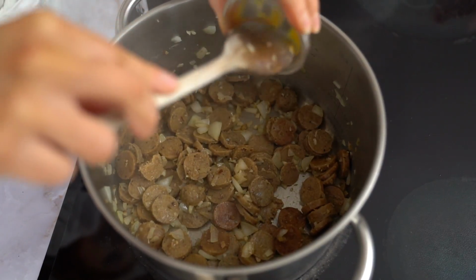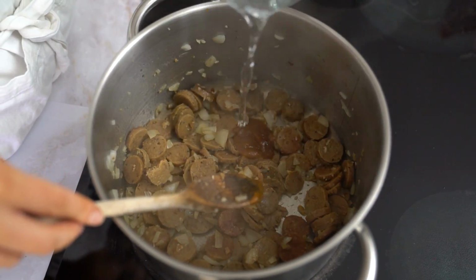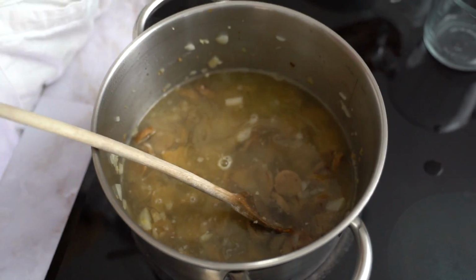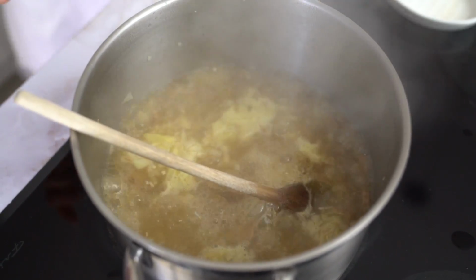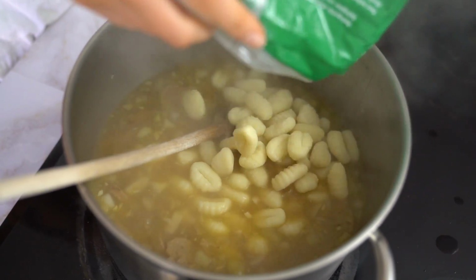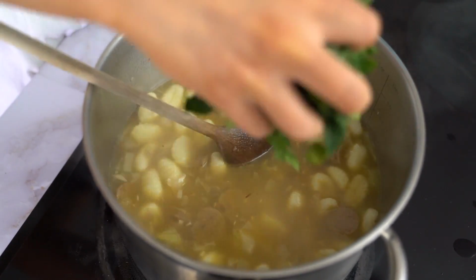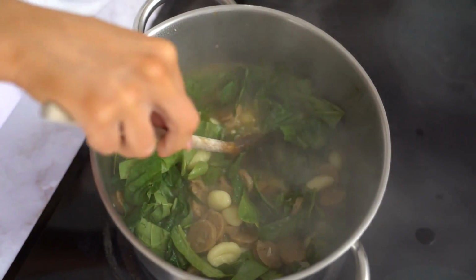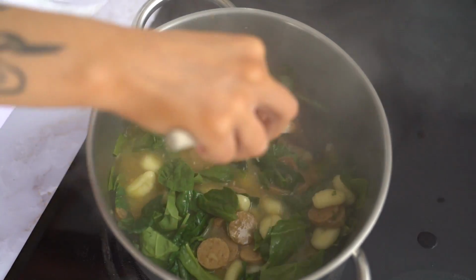I'm going to add some of that bouillon and then 4 cups of water. Bring that to a boil. Add in your gnocchi and then a few handfuls of spinach. Then you just want to cook this until the gnocchi comes to the top and the spinach is wilted.